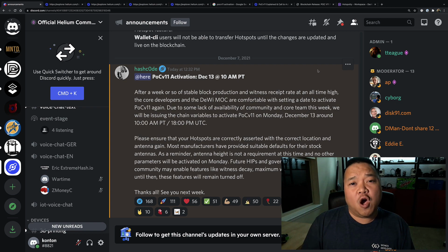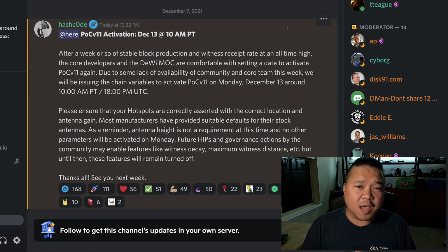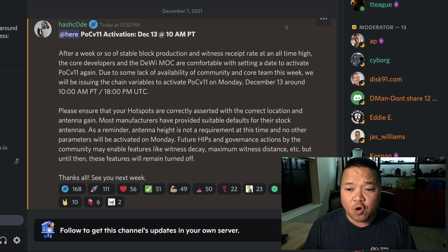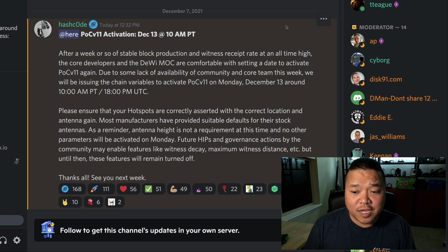So, first of all, let's read what they say in Helium's Discord. They posted this on Tuesday around 12:30. After a week or so of stable block production and witness receipt rate at an all-time high, the core developers and the Dewey MOC are comfortable with setting a date to activate PoC v11 once again. Due to some lack of availability of community and core team this week, we will be issuing the chain variables to activate PoC v11 on Monday, December 13th, around 10 a.m. PT/18:00 UTC. Please ensure that your hotspots are correctly asserted with the correct location and antenna gain.